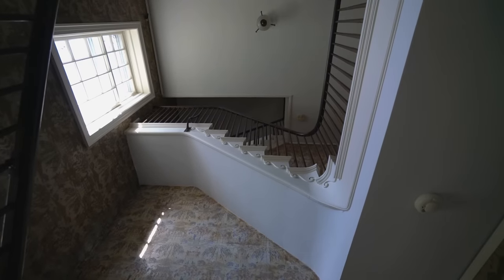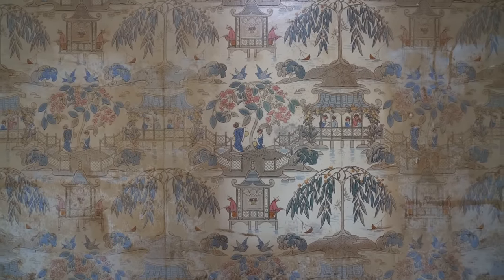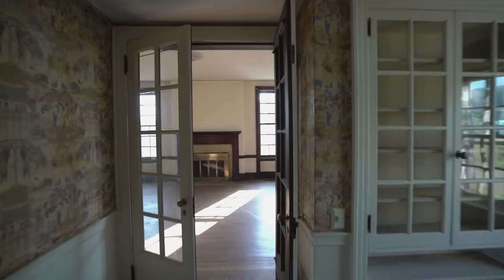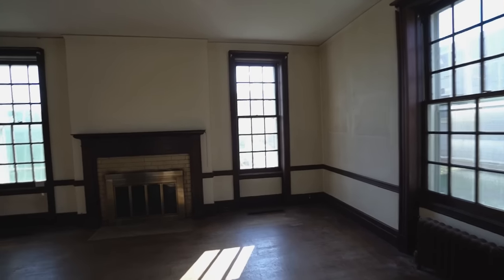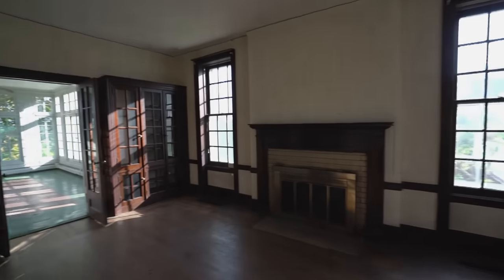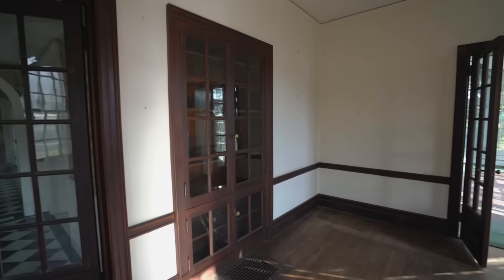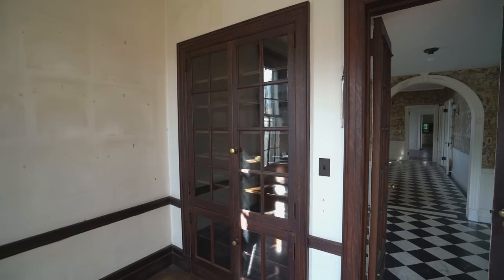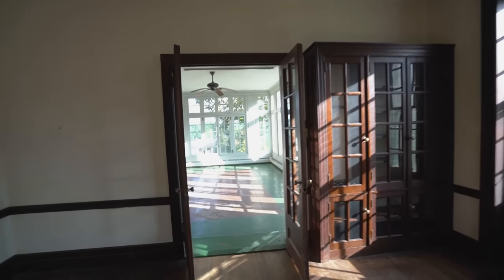There's three floors here. Also have all this wallpaper. Asian style, I guess. It feels like a library. I know there's no shelves, there's a little bit of shelves. So this kind of feels like a library. Also in old mansions, they would call rooms like this smoke rooms, cigar rooms. That's also what this could possibly be.